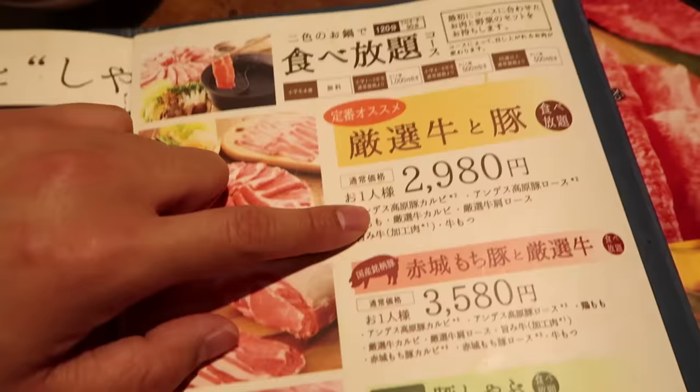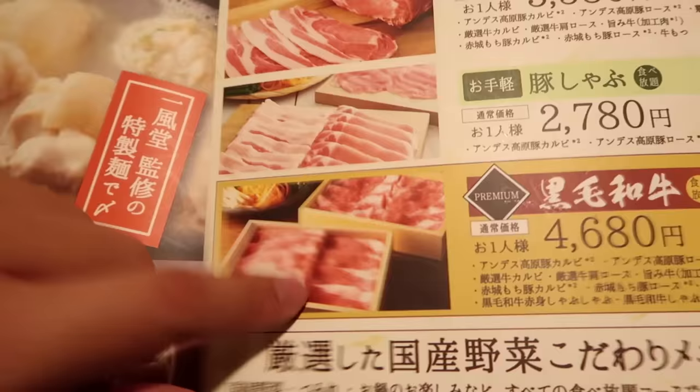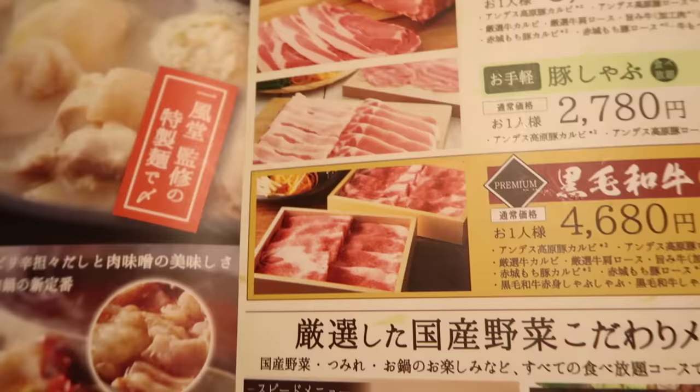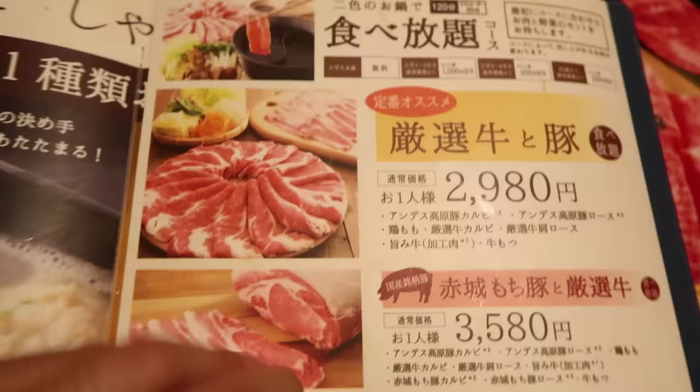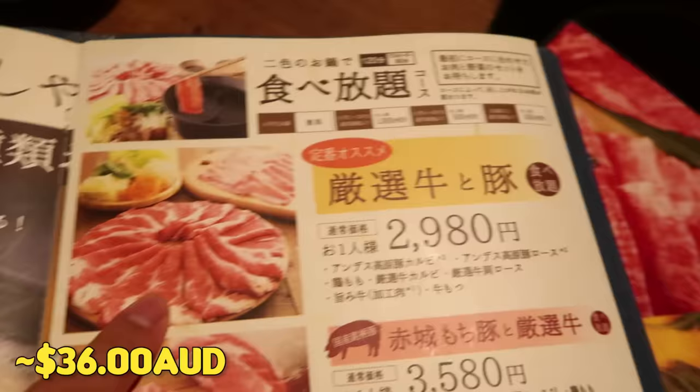So here are the options for the buffet. You can get a $30 all you can eat, and it gets pricier as you come down. And you can get a premium $46 per person. With this option, you get some really nice meat, like some fine, delicious cuts of beef and pork and other stuff too. Look how good this looks. There's so much to choose from. So we're just gonna go for the $30 menu. It gives us four different types of beef, some pork, and a whole bunch of sides too.